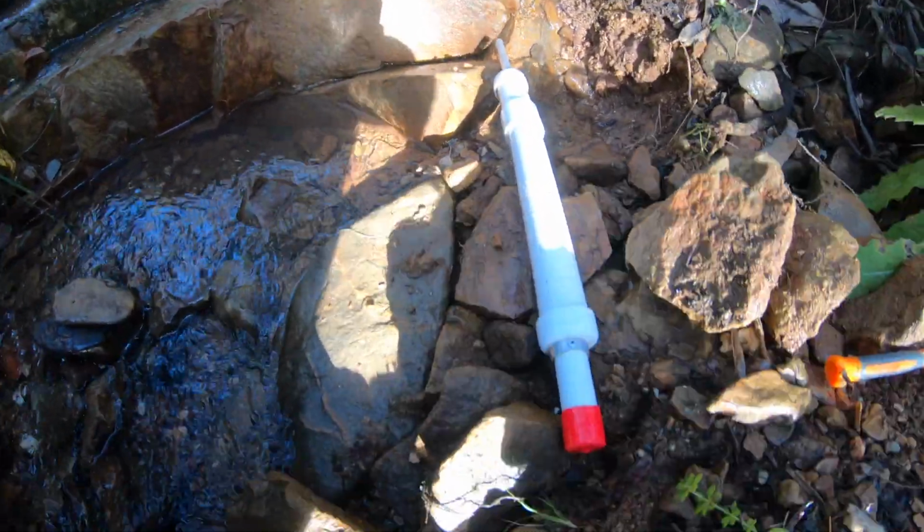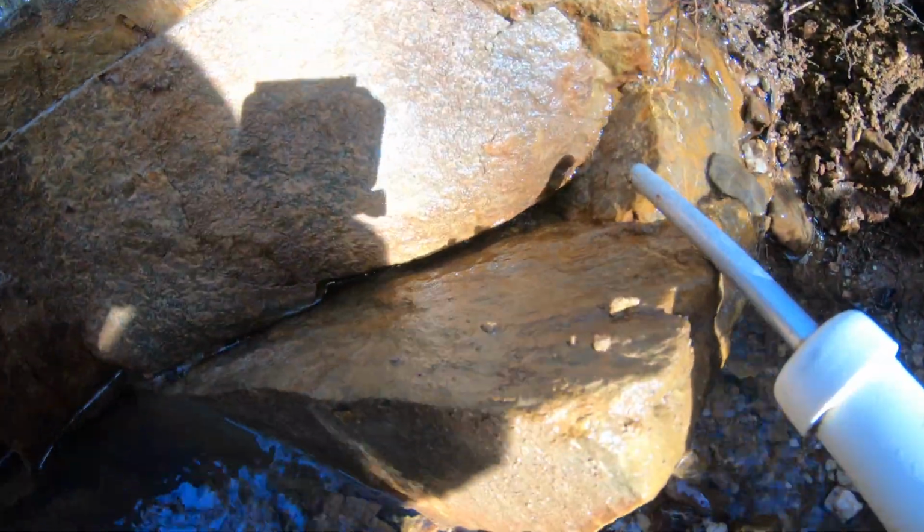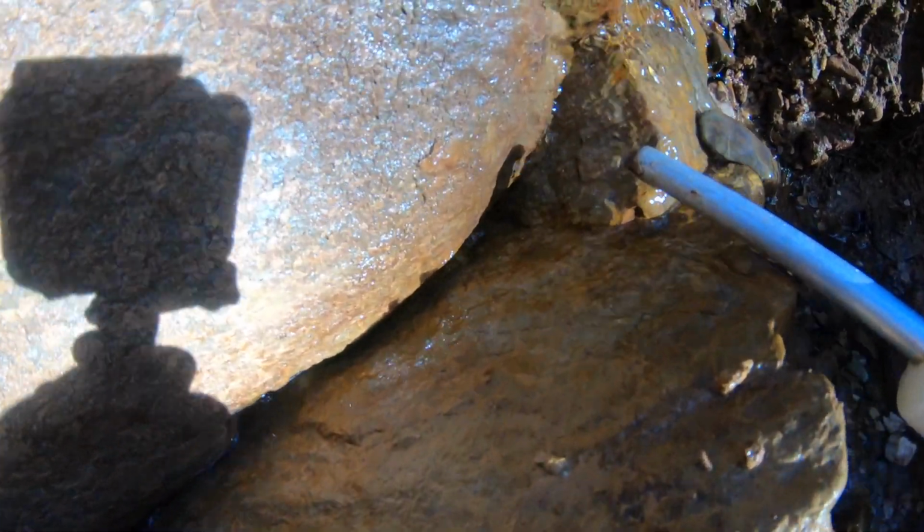Just been using my crevice pump here just to suck this crack here, and it's coming up with some more gold here, a couple of nice little bits.